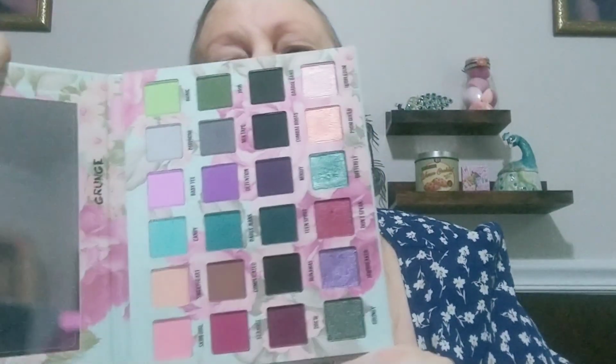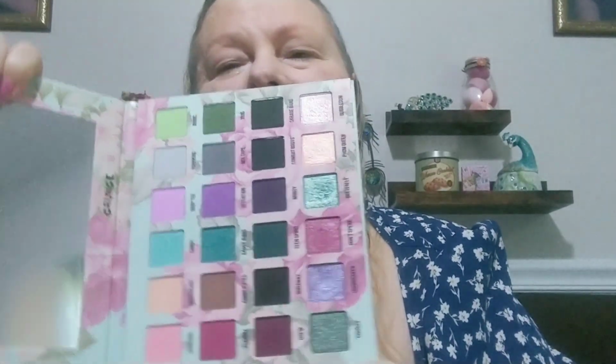Anybody who knows me knows that I'm a sugar and grunge kind of girl. But this palette is really pretty, and I love the names of the shades. It's really cool. Isn't that beautiful? Oh, I just love this palette. Love, love, love this palette. But I'm going to use this gray right here in my crease to get us started for today.